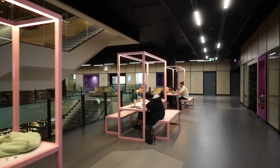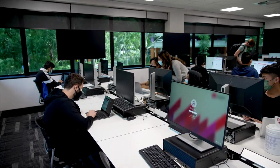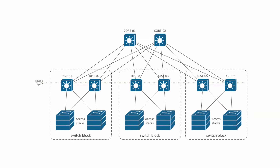From a network environment, for the past 10 years, we've been operating an Extreme Fabric network for all of our routing and switching. It's set up in a classic 3-layer model: a core, a distribution or routing layer, and an access layer at the edge.